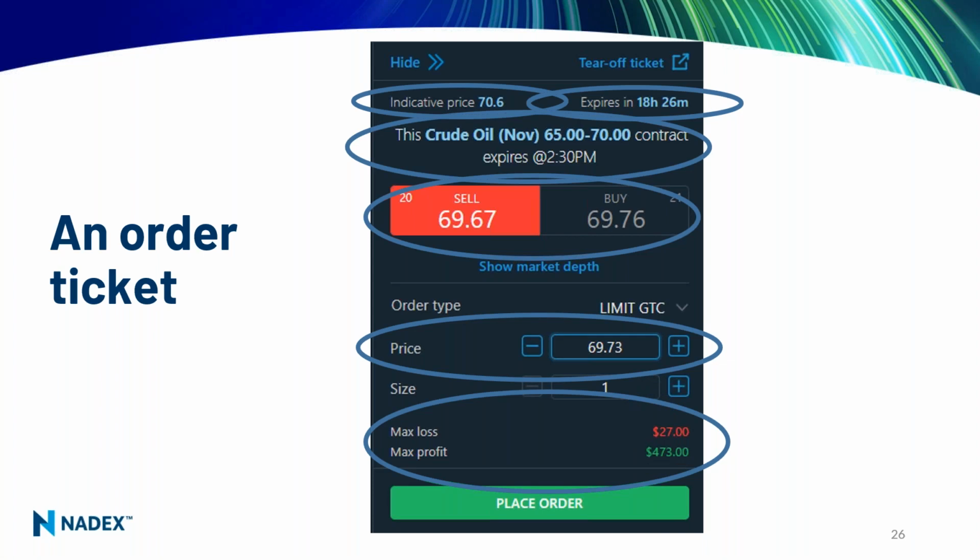Now notice though that it would have to go from 70.60 down quite a bit for me just to break even. But for me, I'm looking for it to go lower. That $27 right now is all premium, right? But I've got time. I've got 18 hours, and I'm looking for it to go lower.